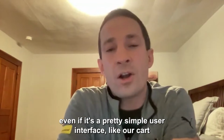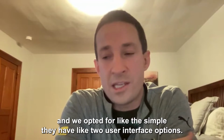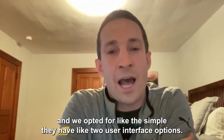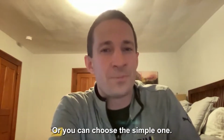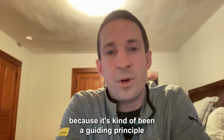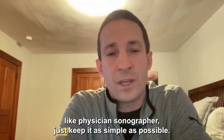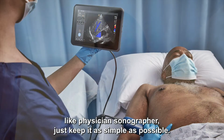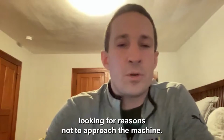Our cart-based equipment at Grace is Zonare, and we opted for the simple. They had two user interface options. You can choose the complicated one, which is the one I like, or you can choose the simple one. And for all of our systems, I chose the simple one because it's been a guiding principle when you have this mixed use population of sonographers, like physician sonographers. Just keep it as simple as possible. Don't let the user interface be the reason that someone won't approach the machine to use it. People are looking for reasons not to approach the machine.